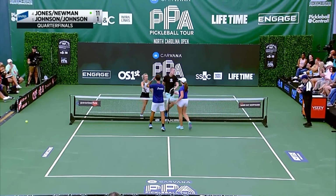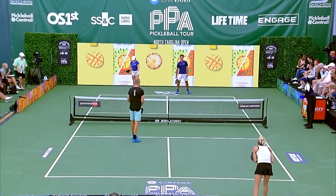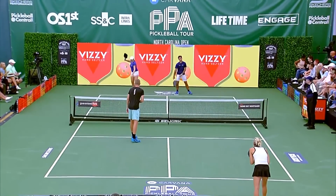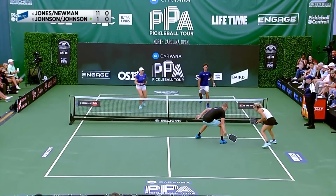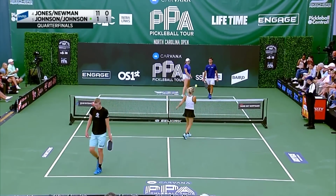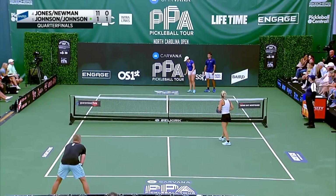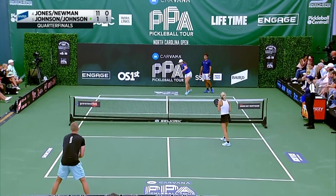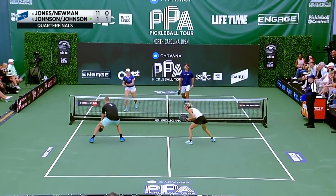Jones didn't even have to stand up. Her partner finishing the rally. Game 2. Choosing her spots, keeping the ball on the ground, and setting up Riley Newman with that down the line attack of J.W. Johnson. And she's gotten it behind him a couple of times, and he just looked a little out of sorts with his reads from her. I expect that to change here. We'll see if she can keep it going. 11-1 was the game 1 score in this quarterfinal matchup.